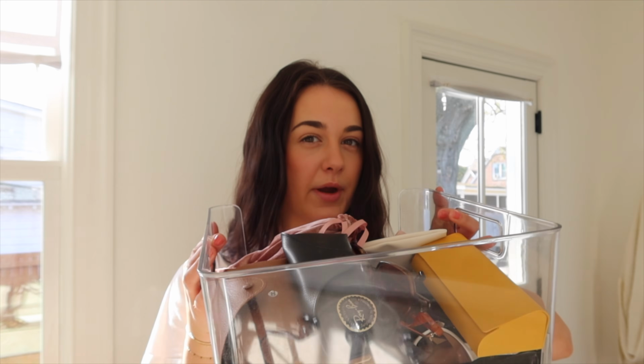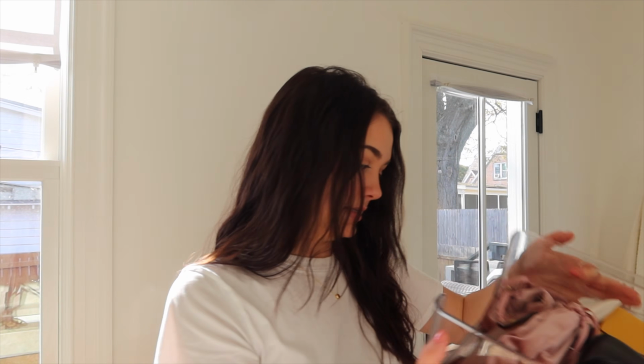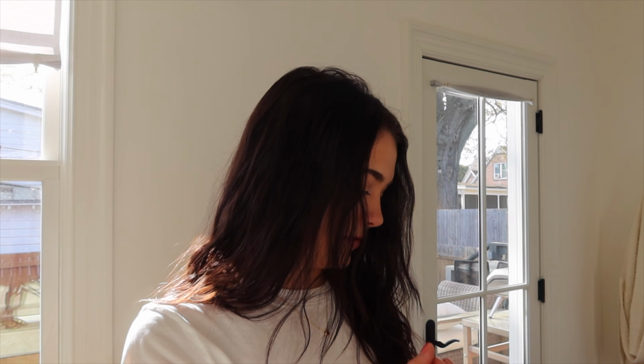Now that I have the jewelry out of the way, the only other box of super random stuff, aside from swimwear, that I have to go through is sunglasses. I have a sunglass problem apparently for someone that never really reaches for sunglasses, but I will say going through the jewelry made me want to accessorize more. Like I randomly put on this little necklace.